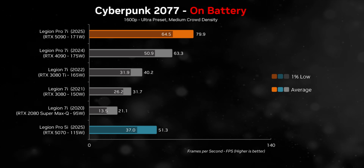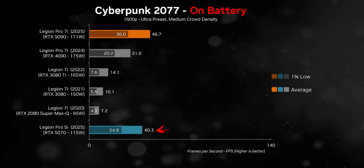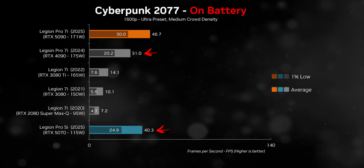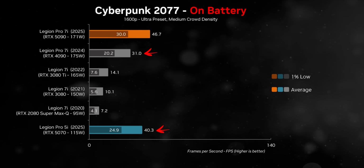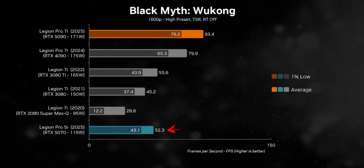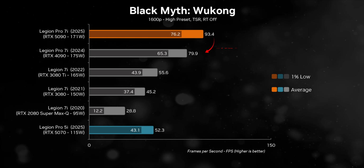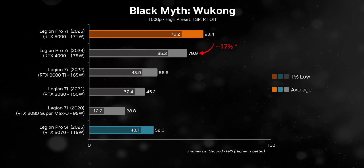I mean, check this out. While there's a huge gap right now on battery, with even the 5070 coming close to the 4090's numbers, that wasn't the case when these things were plugged in. This happened in every other game that we tested, the Pro 5i showing up between 3080 and 3080 Ti, while the Pro 7i ended up at most 20% ahead of its predecessor.